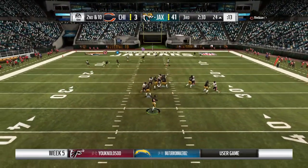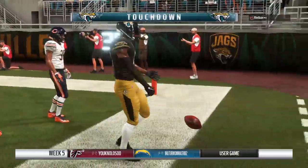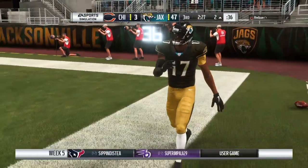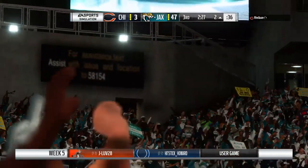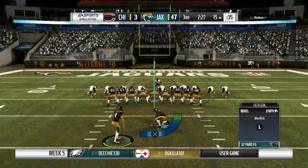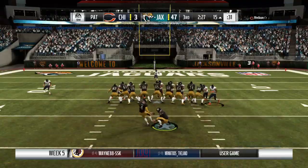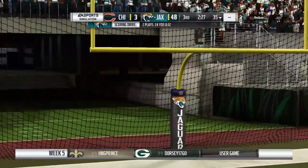Back to throw now on second and 10. Got his man, it's caught. Touchdown, Jaguars. DJ Chark, his sixth touchdown of the season. And the Jags take advantage of field position on the turnover to cash this one in. Lambo to add on the extra point. Extra point tacked on by Lambo. And that will extend this big lead.